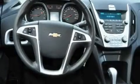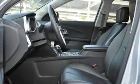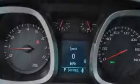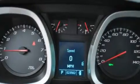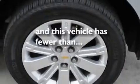Its top features and packages include the appearance package, heated seats, a navigation system, a premium audio system, a leather-wrapped steering wheel, stylish 17-inch alloy wheels, an illuminated driver's side vanity mirror, a low tire pressure indicator, air conditioning with automatic climate control, and this vehicle has less than 24,000 miles.